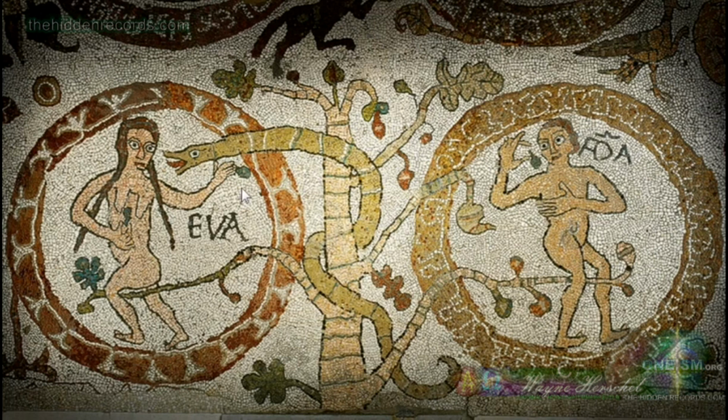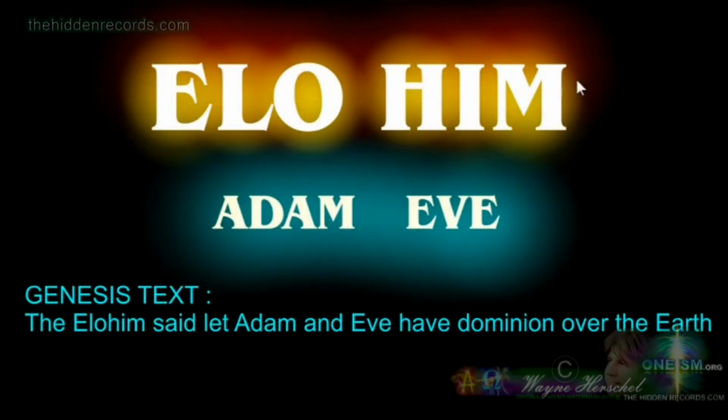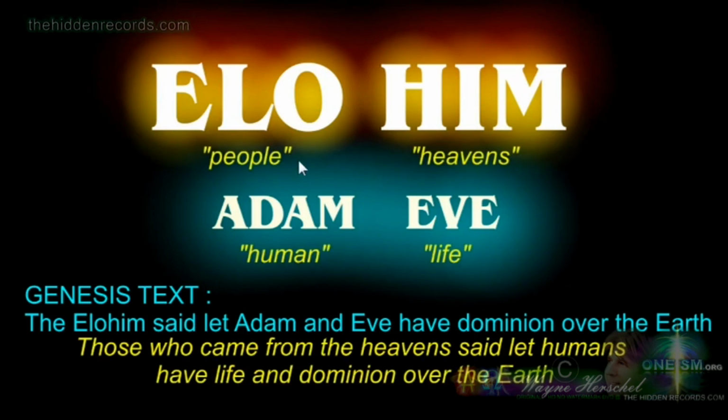And look at it more, I'd say not pictographically, but more deeply, and looking into why they're showing these rings here. Take the Hebrew words, for example. Elohim is the name for God that we've accepted in the Bible. First man, first woman. The Genesis text says, Elohim said, let Adam and Eve have dominion over the earth. Hebrew spoken words: Elo or Eloi is people. Him, heavens. Adam, human. Eve, life. Now put all that into context, you get a whole different story. Those who came from the heavens said, let humans have life and dominion over the earth.